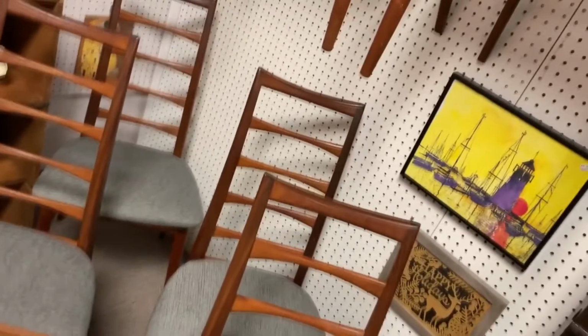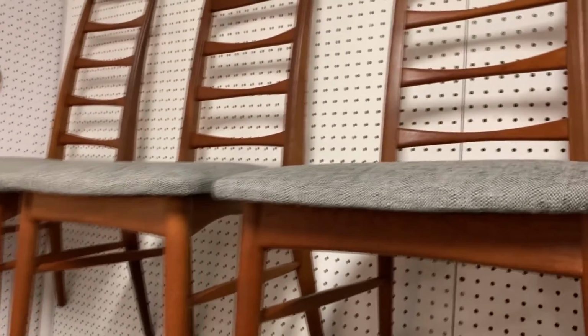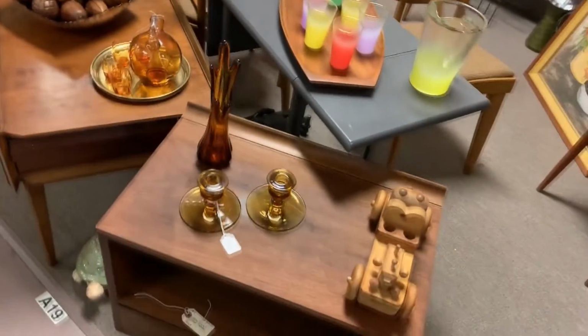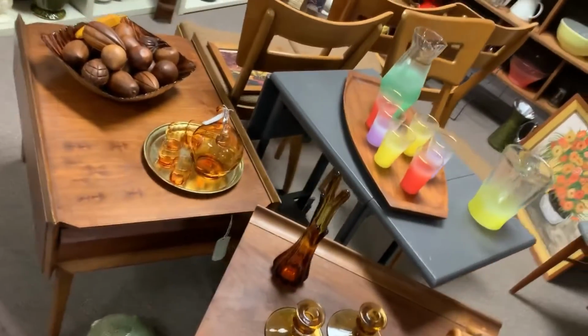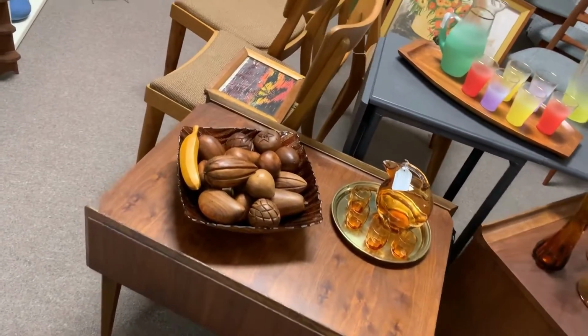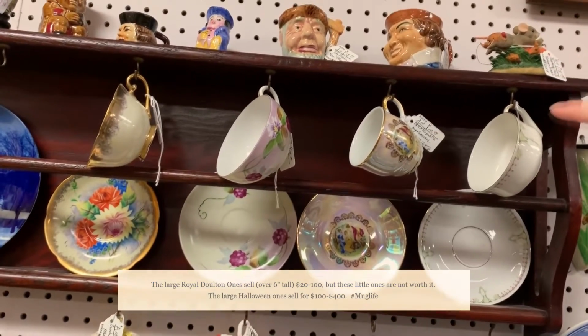Okay, this video is quickly turning into just watch Bob drool over all of the mid-century modern stuff. Look at these chairs. Oh, they're so pretty. And then if you come down here, they're so pretty. And look at this table. Look at this end table. Danish end table. I want them. Oh, so pretty.